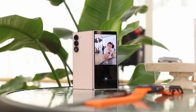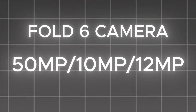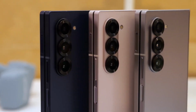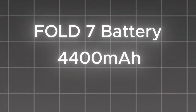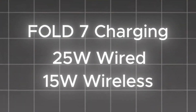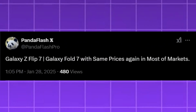One key question is whether Samsung will improve the cameras. The Fold 6 has used a 50-megapixel/10-megapixel/12-megapixel setup for years. Even a slight upgrade to the Fold 7's camera system could make it more appealing. The Fold 7 will likely keep the 4,400 mAh battery from its predecessor, along with 25-watt wired and 15-watt wireless charging. According to @PandaFlash Pro on X/Twitter, Samsung won't be changing the price tags this year.